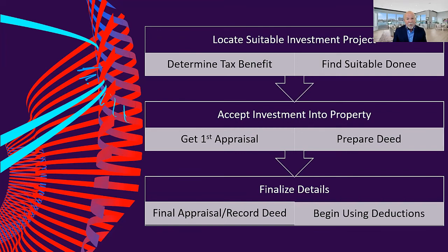Then you'll get a couple of appraisals. You'll get your first one. At the same time, you'll prepare the deed for recording into the property, which designates the conservation easement as a green property or a public use for perpetuity. And then you'll finalize the last details. You'll get the last appraisals done. You'll record the deed, and then you can begin using those deductions immediately. This whole process probably takes a few weeks, and then you're off and running. If it's already ready to go, then you can maybe shortcut that a bit more.